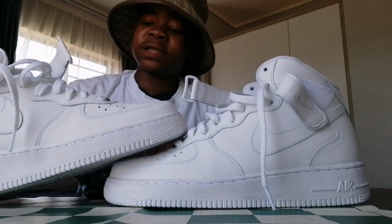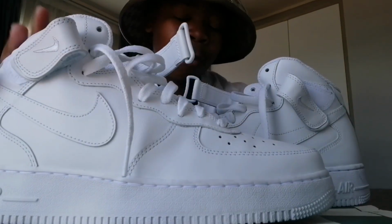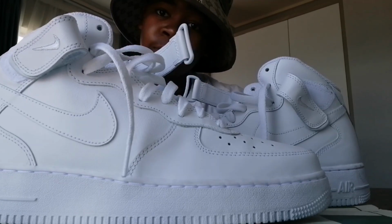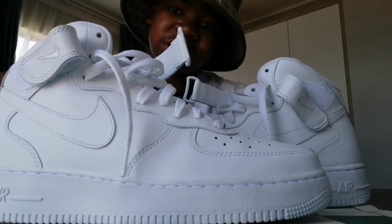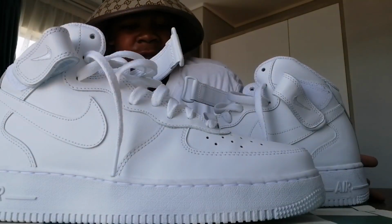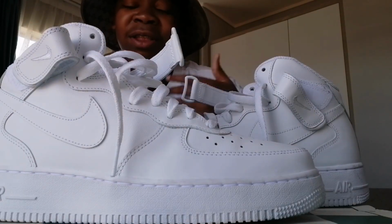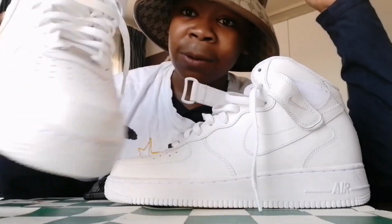Now, to be more specific, the Air Force One mid top, which is the one that I have right here. Wait, maybe I should clarify. There's the low top, which is the one that's commonly worn by most people. There's the mid top, which is the one that I have for you guys right here, and then there's the high top, which is basically just this but higher. I don't really see the difference, but I don't like low top shoes, and high top was just this, so I decided to go with mid top. In case of the people who do spot the difference, I can just be in the middle, which is why I got the mid top.